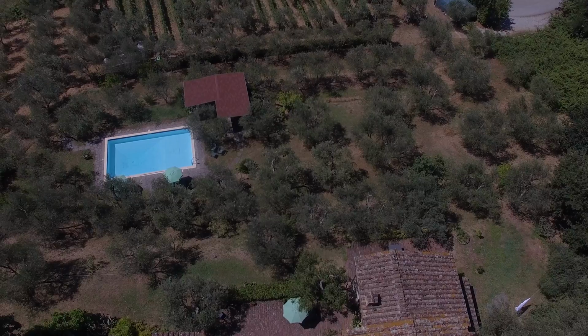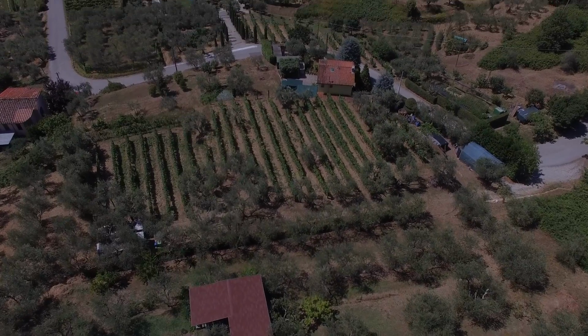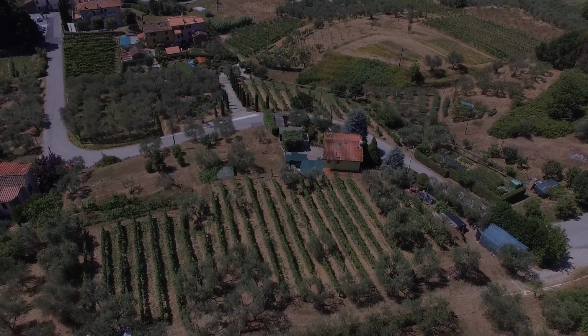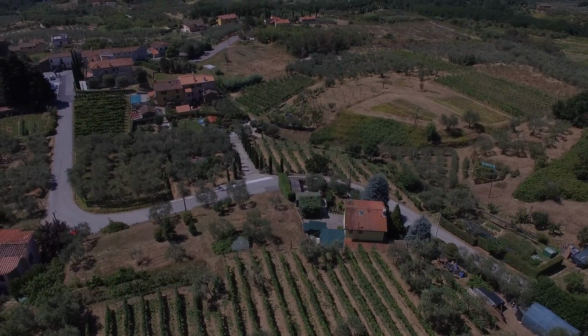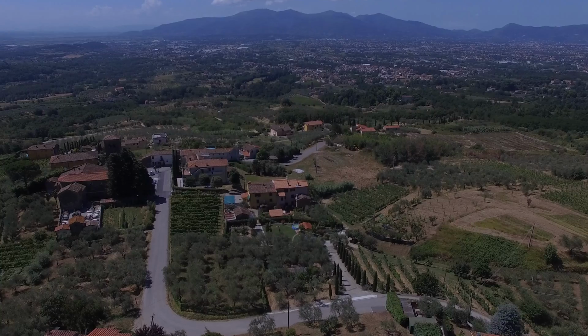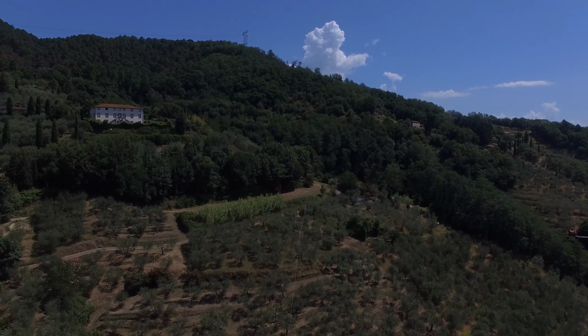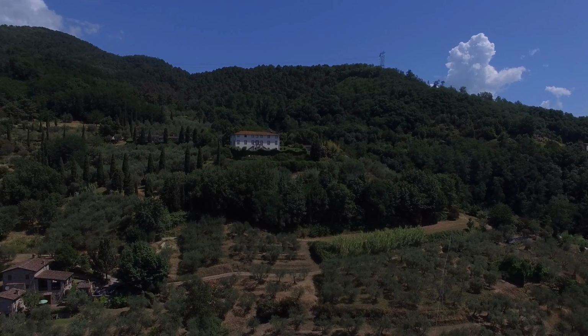Welcome to Tuscany and the area close to Lucca. In my eyes, the most beautiful and vibrant area in Italy. The hillside north of Lucca, with small villages like Matraia, Segromigno in Monte, Tofori and San Gennaro, is the heartland of the best olive oil in Italy.